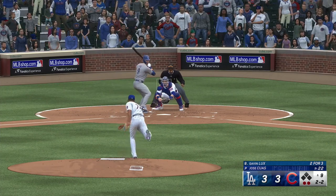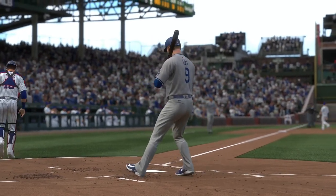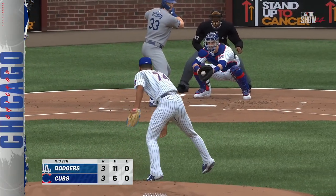And a pitch. Got him looking. And it's a 3-up, 3-down inning. Impeccable command in that one. 3 batters, 3 strikeouts. That's electric stuff out there on the mound.